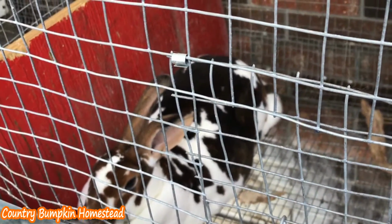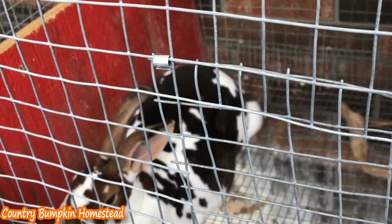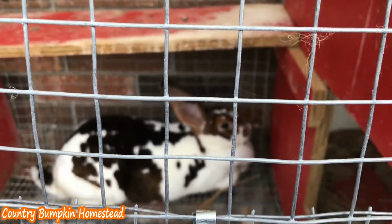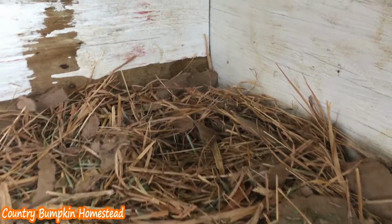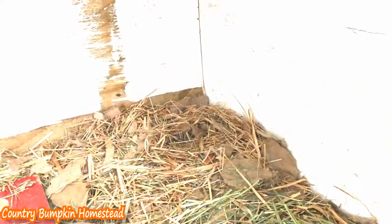Another sign is a sudden change in temperament. Some rabbits become shy, others become aggressive. Today, Darla gave me another clue that she might be pregnant because she's made a little nest. Now, it's a bit premature. She's only a couple of weeks, but she's already doing the mom thing.